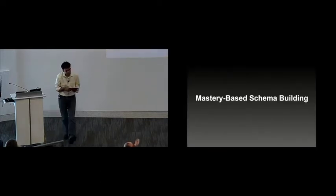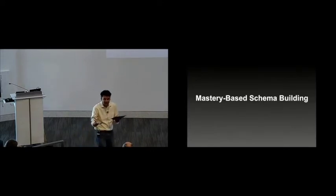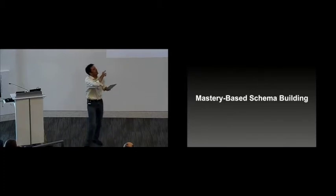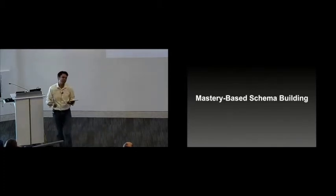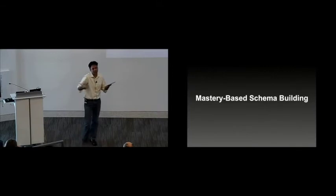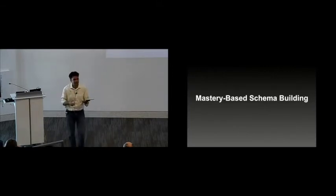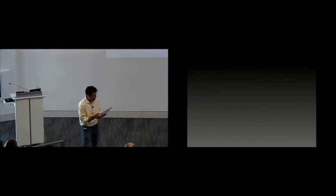What age was that? That you start doing that like in 2nd grade. Yeah. So this conversion problem is probably like a 4th grade, but that type of mathematical thinking starts in 2nd grade, when you start learning fractions and doing conversions and things like that. Okay, so mastery-based schema building.